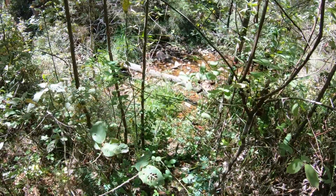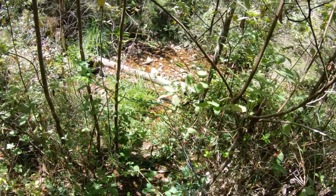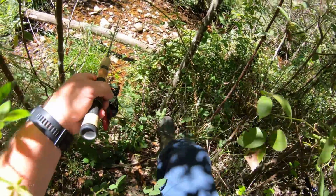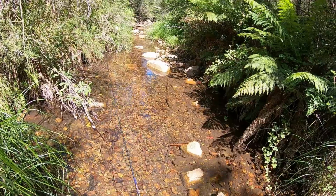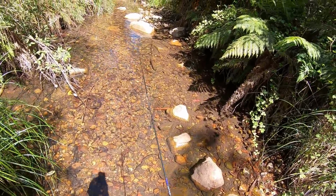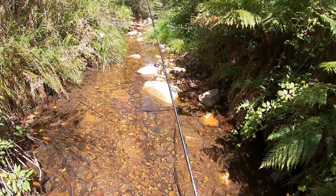Here's the creek. Beautiful little creek. Very small, very low, very overgrown. Right, in the middle of the creek here, there's an orange rock, and just this side of that orange rock, there's a trout sitting there. There. Here he comes. Here he is. Took off over there. Only very little.